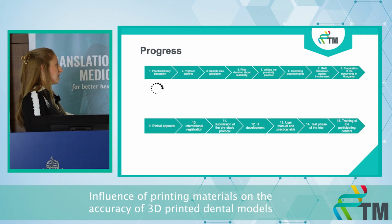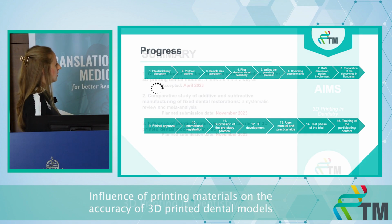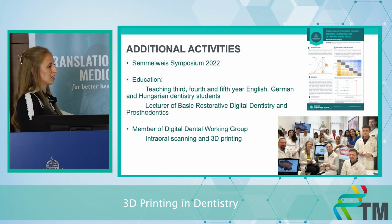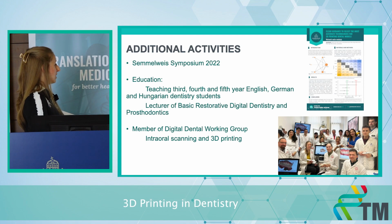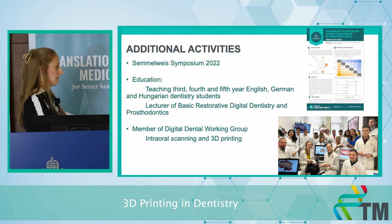So this study is in its initial phase, where we would like to have a consultation with some experts of the field. So these are my 1 finished and 2 ongoing projects, and alongside my PhD program, I participate in the education of dentistry students, and I'm also a member of the Digital Dental Working Group in the clinic, where we investigate intraoral scanner and 3D printing systems.